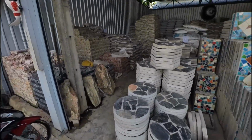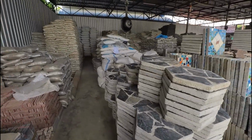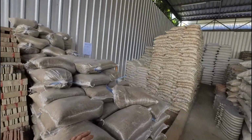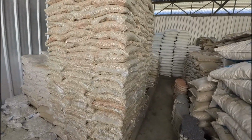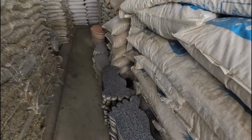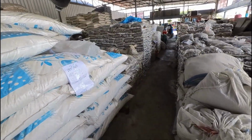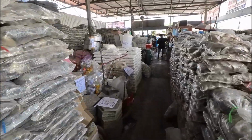We've just stopped to have a bit of a look here at the paver shop. So there's all kinds of pavers and slate and sand and rocks, all kinds of things. And the staff here are always really helpful. In every shop that I've been to, people are looking out for your needs and always willing to help. If you buy anything, they're going to be delivering it to the car or to your truck for you.